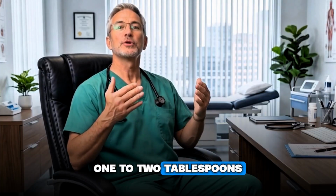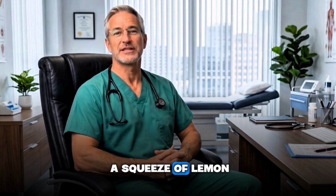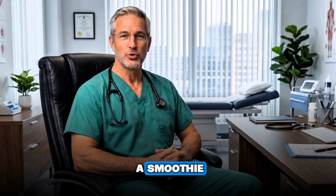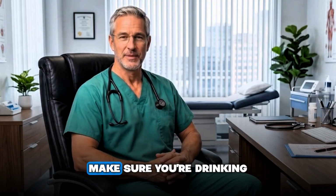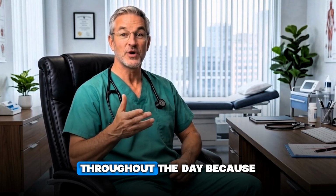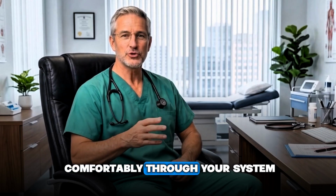1 to 2 tablespoons a day gets the job done. Stir it into yogurt, drop it into a glass of water with a squeeze of lemon, or blend it into a smoothie. Give it about 10 minutes to fully gel before you drink it, and make sure you're drinking plenty of water throughout the day, because all of that fiber needs liquid to move comfortably through your system.